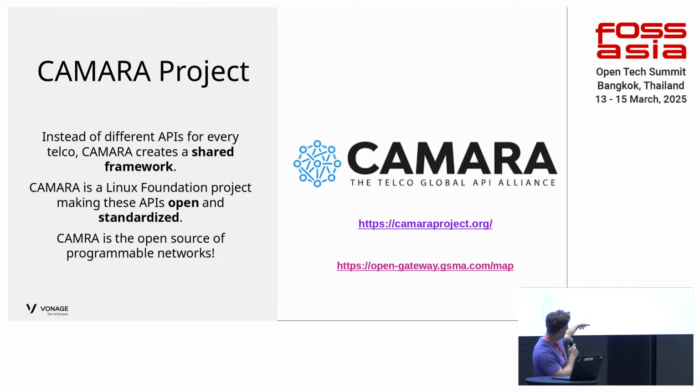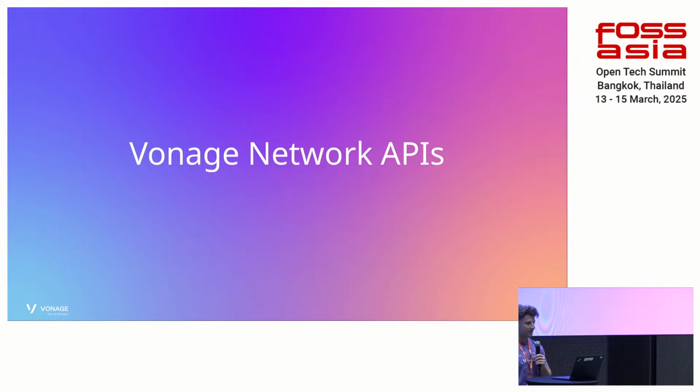You can even see here the roadmap of all the APIs. They're available around the world. What's the bad part about the Camara project is that it's a big group of telecommunications providers that are coming together to design APIs. So you can join the meetings on Fridays if you would like to waste your Fridays talking telecommunications. And they're not really designing these APIs like developers, as you might imagine. So that's the beauty of Vonage Network APIs, is we're bringing the developer voice into the Camara project.